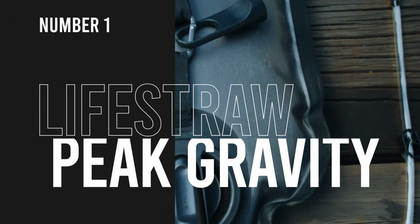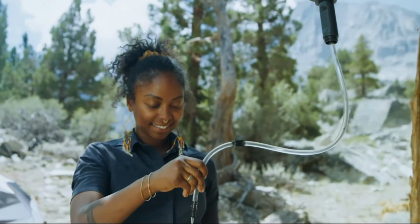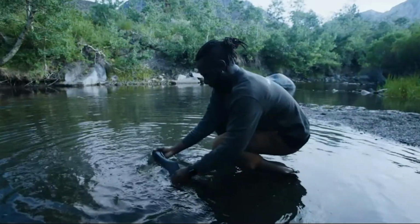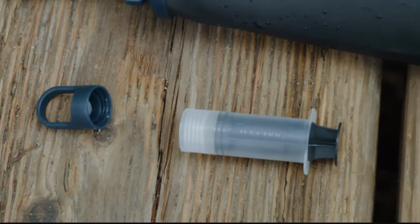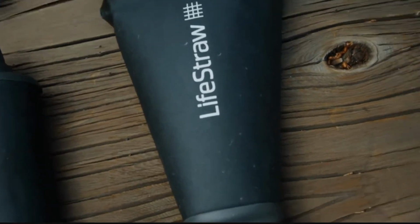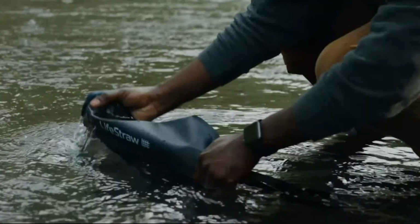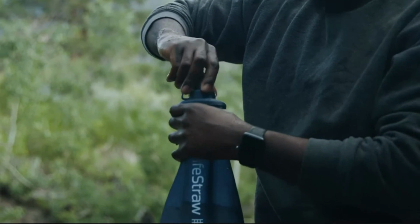Number 1. Lifestraw Peak Gravity. Lifestraw Peak Gravity Bottle is a simple, lightweight, and compact choice for camping and backpacking. It has an optimized filtration cartridge that boasts a high flow rate, and it can also remove sand and silt without clogging. All you have to do is simply fill the water storage bag with water, hang it up, and let gravity do its work to make the water clean enough for drinking.